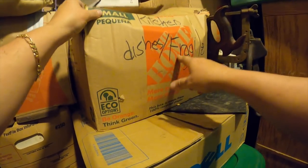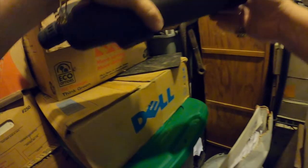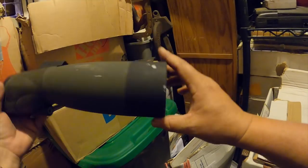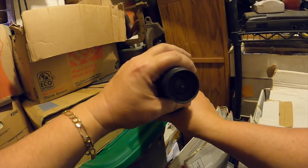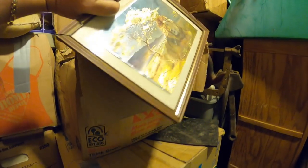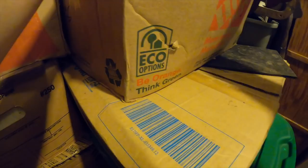This one right here, see that kitchen dish is fragile? That is not kitchen dishes. What is that? That looks like a high-end, what do you call it, a monocular? Oh man, that's pretty cool. I see right below that it says night vision. That's pretty sweet. Oh my goodness, you guys, this is gonna be so fun. Okay, look at this up here.